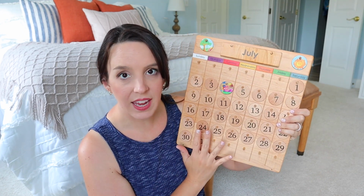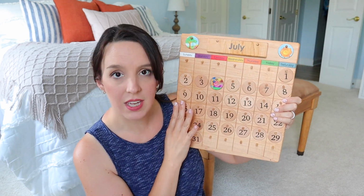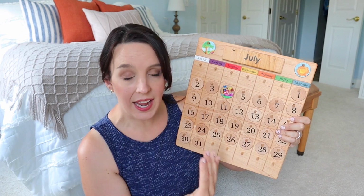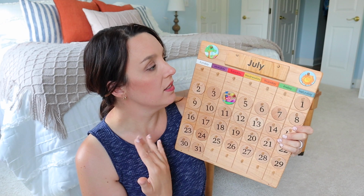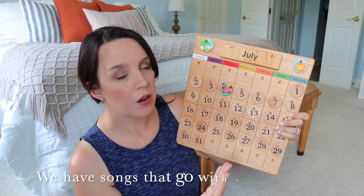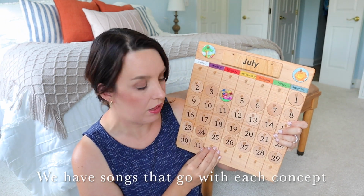They love making the calendar every month. They love turning the coins every day. So this is how I will be teaching calendar time, especially to my younger ones, and even reviewing it for my older ones. But we'll start off our morning time just talking about what day it is, what day of the week, what month it is, what day on the calendar it is.